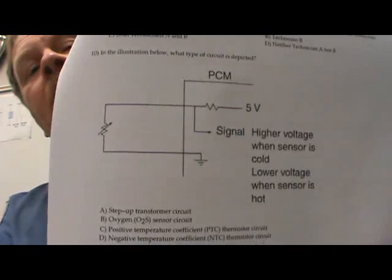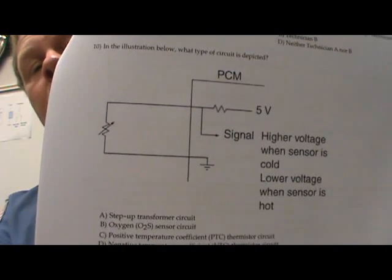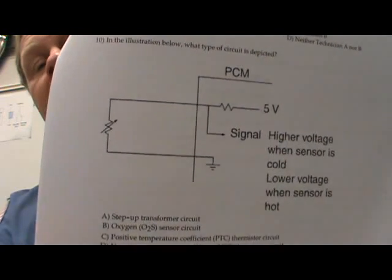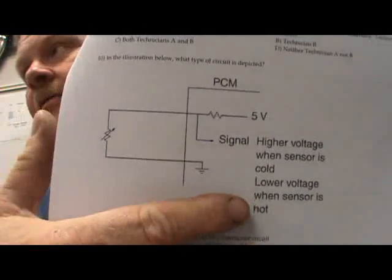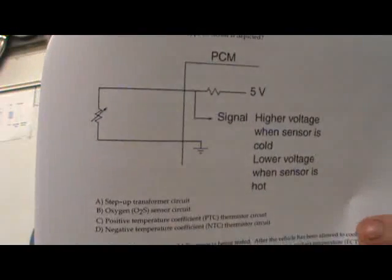Which one is positive? It's a positive. Positive temperature coefficient. What do those words say? No, I mean the words that you got over here next to the schematic. What do they say? Higher voltage when sensor is cold.